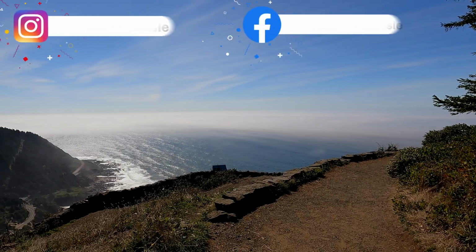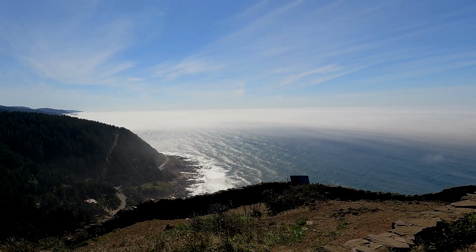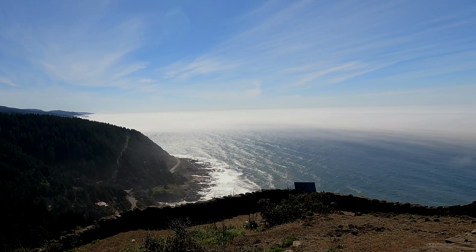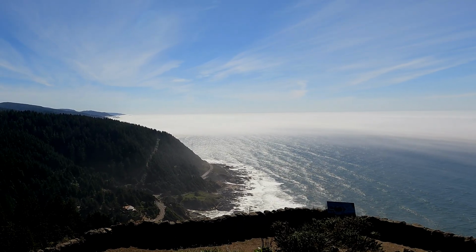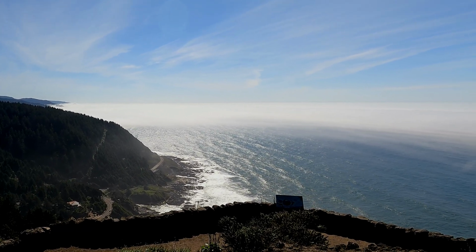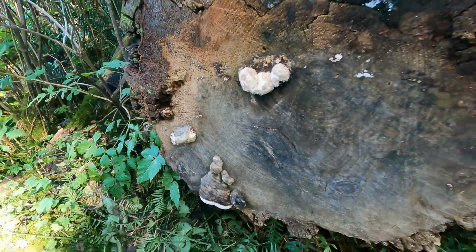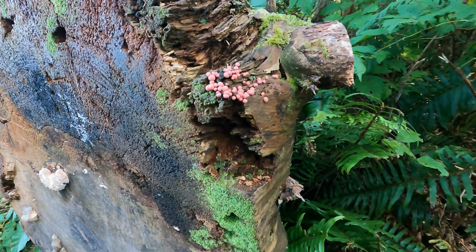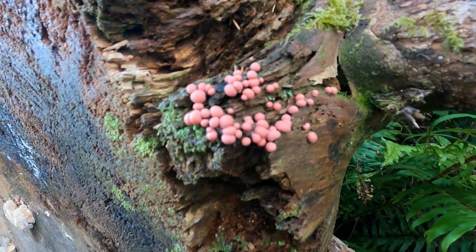Oh my goodness. We are on top of Cape Perpetua, looking at the fog layer down there that we saw rolling in when we were at one of our last stops. Look how fast it's rolling in. Look at all these fungi. Little pink pill poppers.